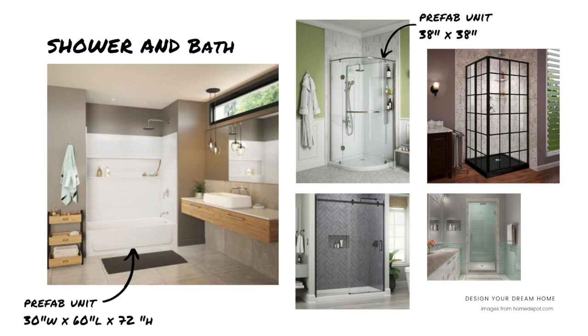If you have a smaller budget and or for secondary bathrooms, it's easy to install, it's low cost, and it gets the job done. You can install a combo shower tub unit with or without doors or just a shower. As a general guideline, the average square shower is a minimum of 36 by 36 and then up from there.